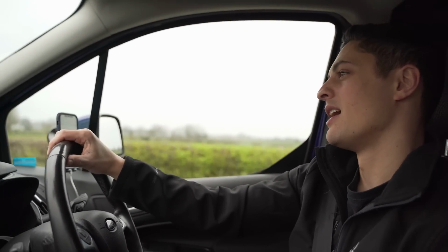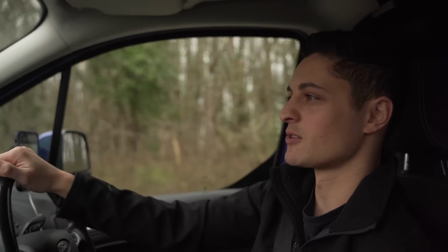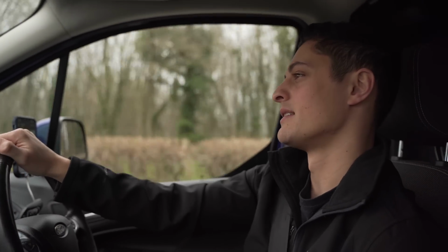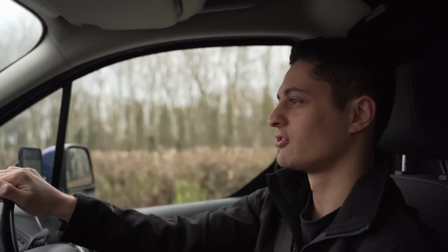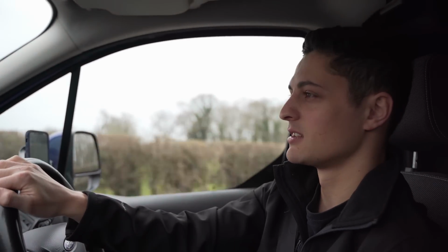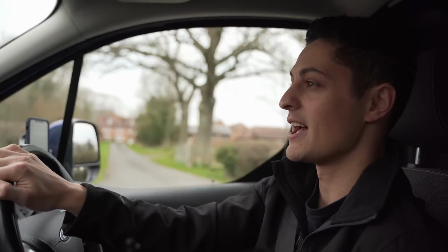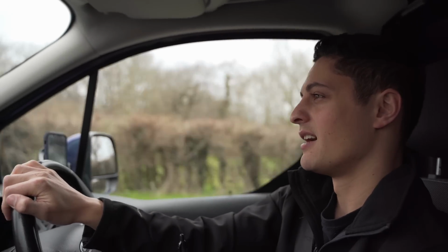So we're on our way to the sign writers to get 2 bits of information changed on my van. We've got the website, and then we've also got 2 different phone numbers. So I've got 2 different phone numbers at the moment on this van. We are getting the website changed to our new website, and now we've just got 1 singular phone number that directs whoever calls into Esther or Tash in the office.